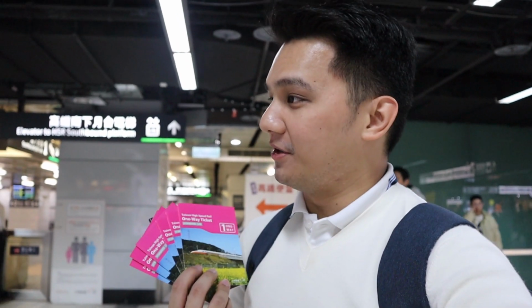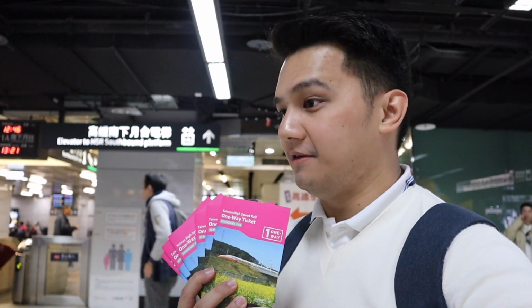So I just got our tickets for the Taiwan high-speed rail for tomorrow's trip. Taipei to Taichung in the morning and then Taichung to Taipei in the evening. So now we're gonna look for the counters where to buy the tickets to Shifen.